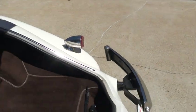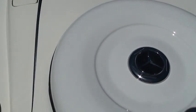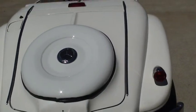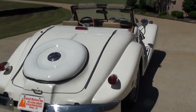Back then, this was about a $65,000 kit, and then you had to put it together. So in today's market, with the labor, it probably costs close to 100 grand to build one of these, if you could get a kit.